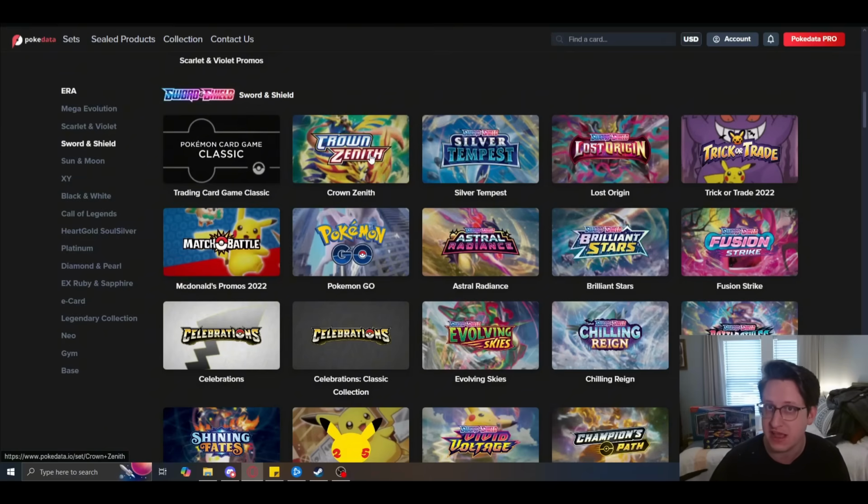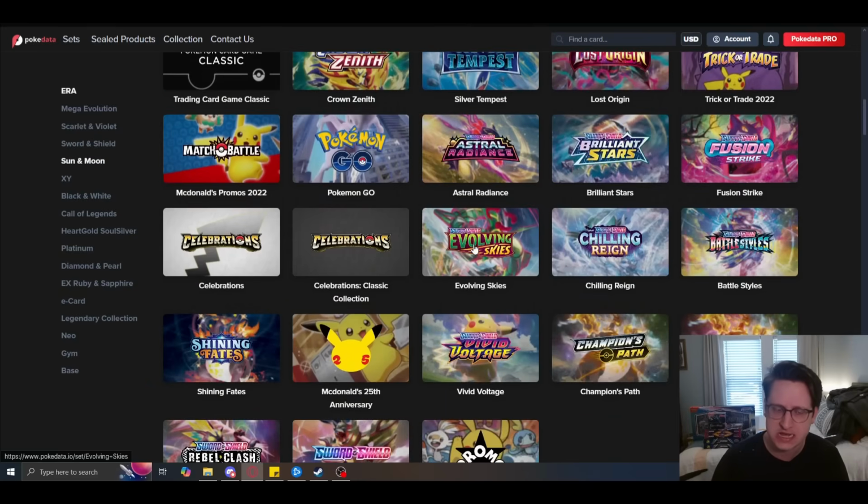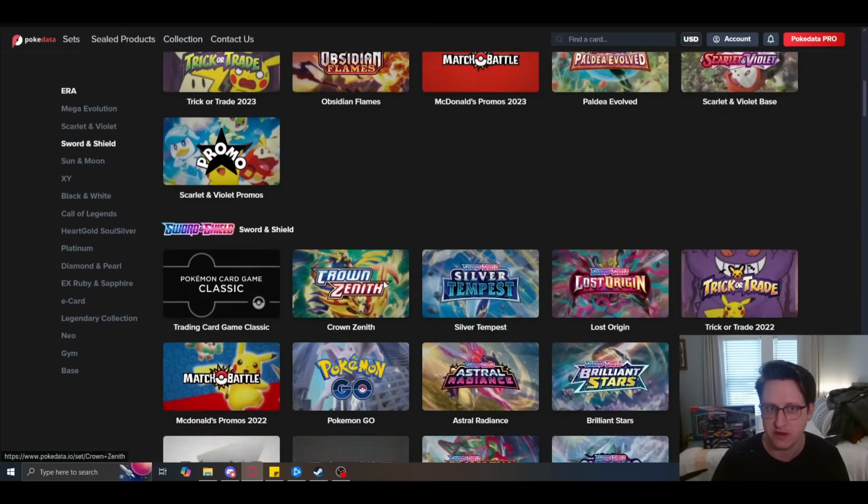I think singles could get hammered in Crown Zenith though, which is kind of interesting. I mean, the demand will be there, but that's an area I'd feel pretty uncomfortable holding, just because of the supply that's out there. Evolving Skies, obviously, the best set of the modern era. Sealed is only going to go up. I don't think even a bear market can really make a significant dent in the price for this, just because I think demand will always be there for Evolving.